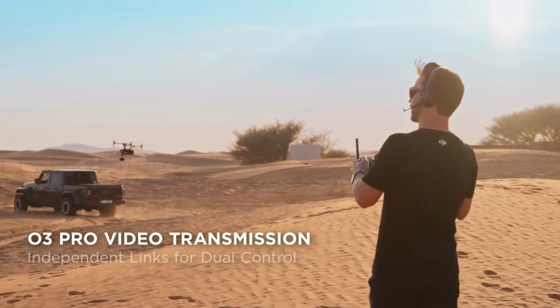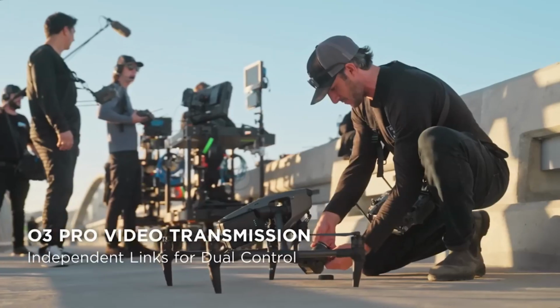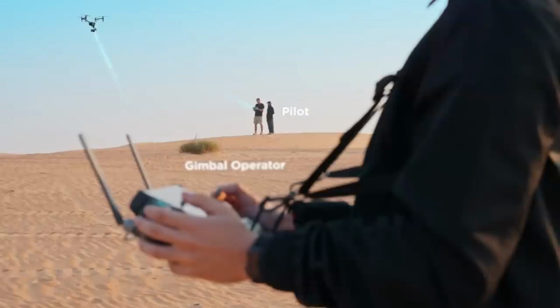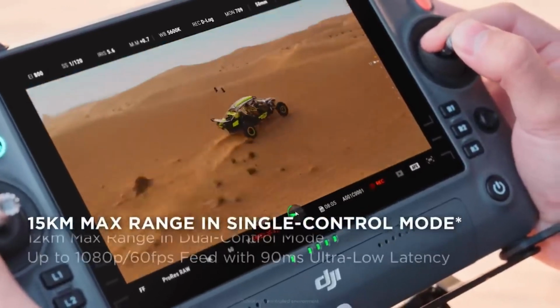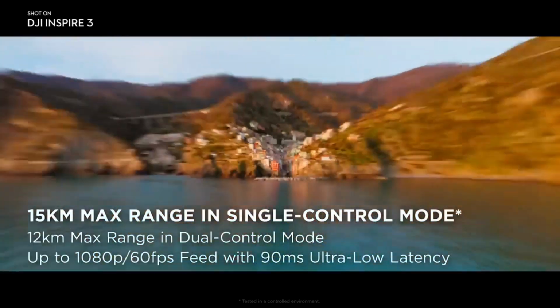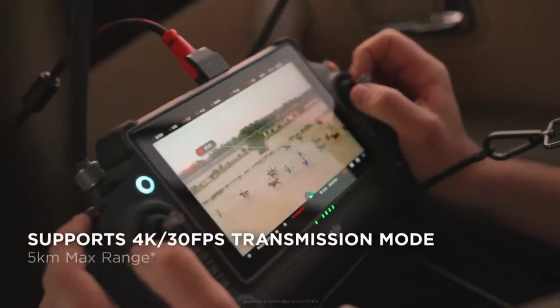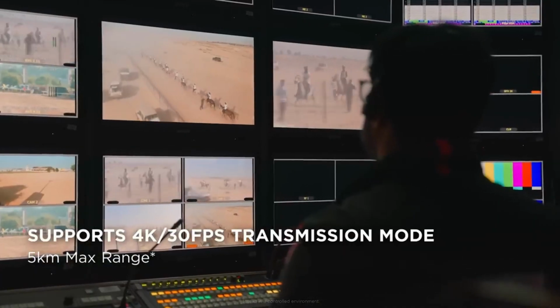The O3 Pro transmission of Inspire 3 enables effortless collaborations on set. This finally allows the pilot and gimbal operator to independently receive video links from the drone with reliable, high-quality 1080p 60 frames per second video feeds within a 15-kilometer range. And a 4K transmission mode with reduced range is also available for Ultra HD outputs.